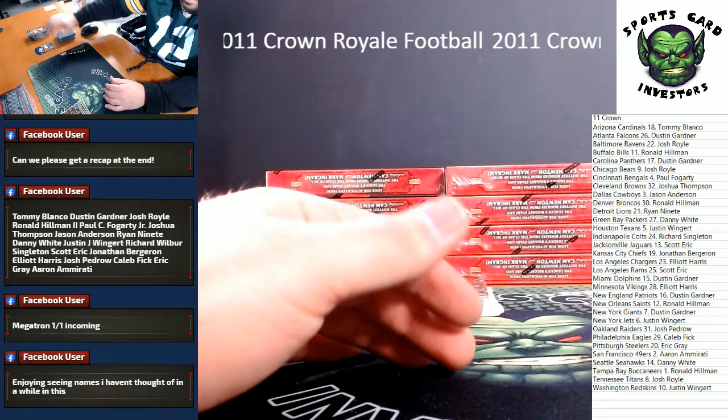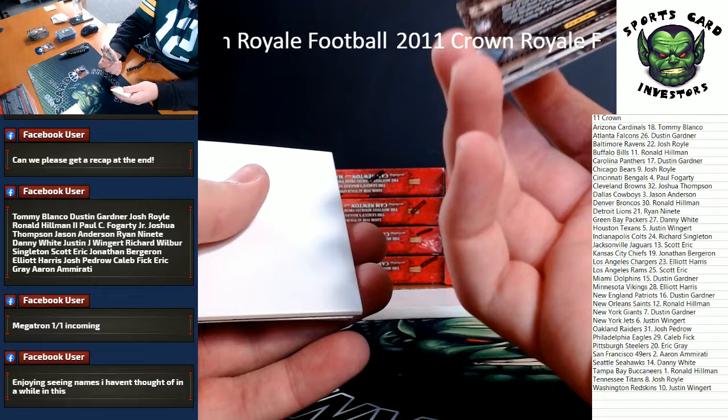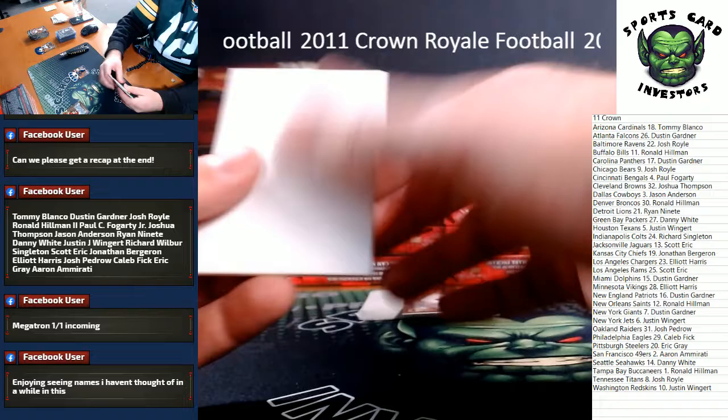Got Arian Foster. We got somewhat of a decent one there. Aldon Smith, rookie auto. It's a name. Somewhat of a better one. Numbered out of 499 for the 49ers. Aldon Smith. Know who that is. Aaron Amiriti. There you go. Congrats. Nice little bit.